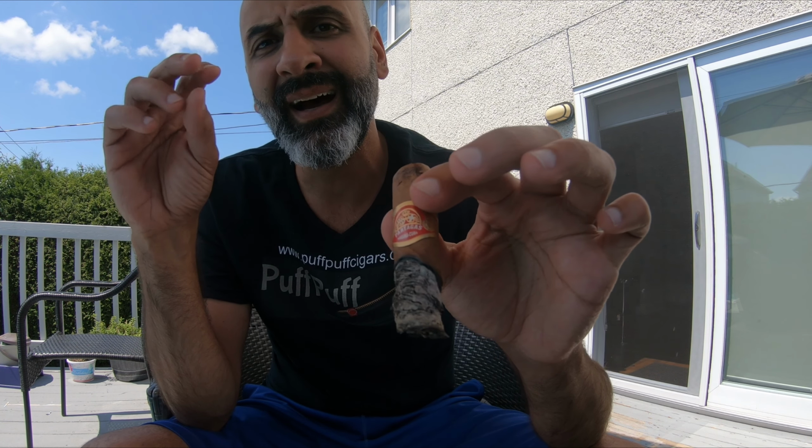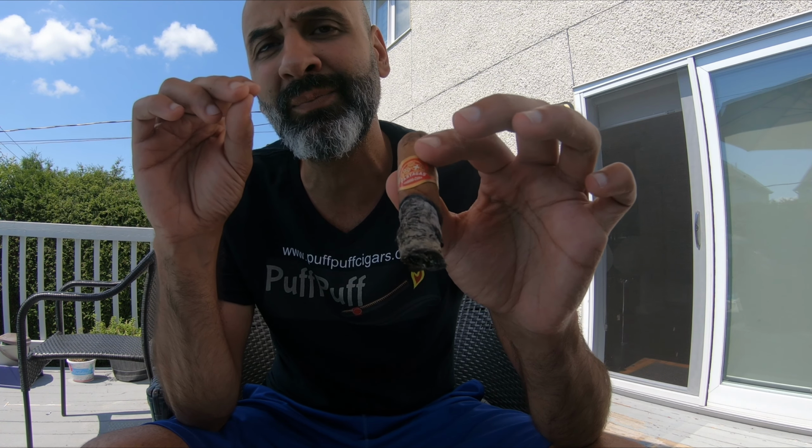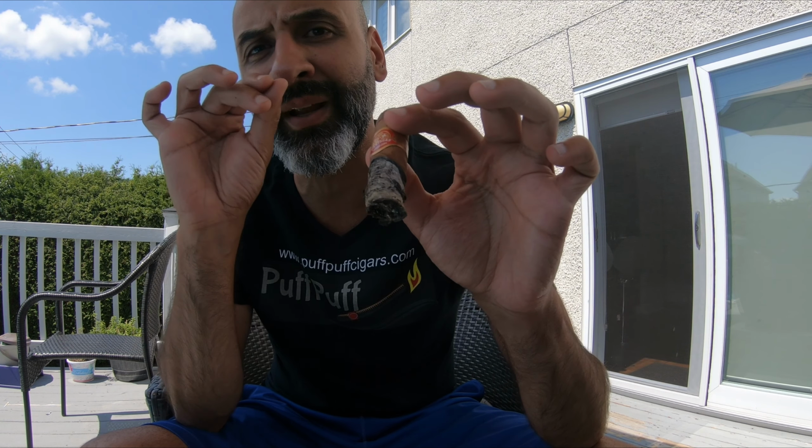That woody cedary taste is actually no longer there. You don't get that, because once the transition from the first to the second, when you start feeling those peppery notes, it kind of takes over that woody taste. It's still there, but like I said, none of the flavors become dominant from the second to the last third. So overall, you know what?